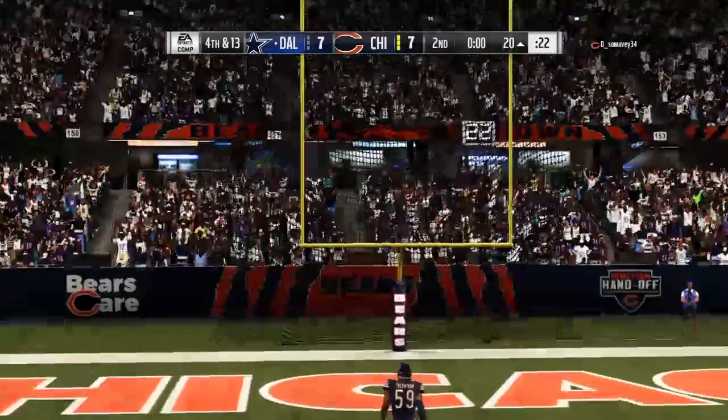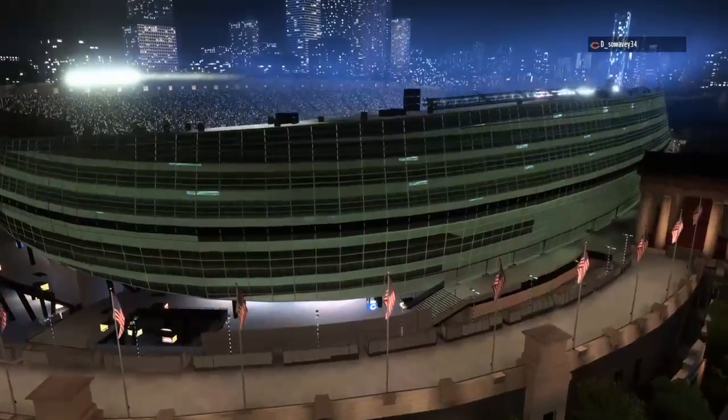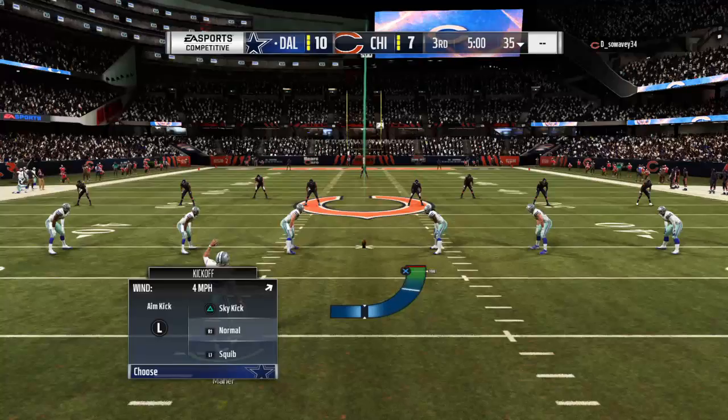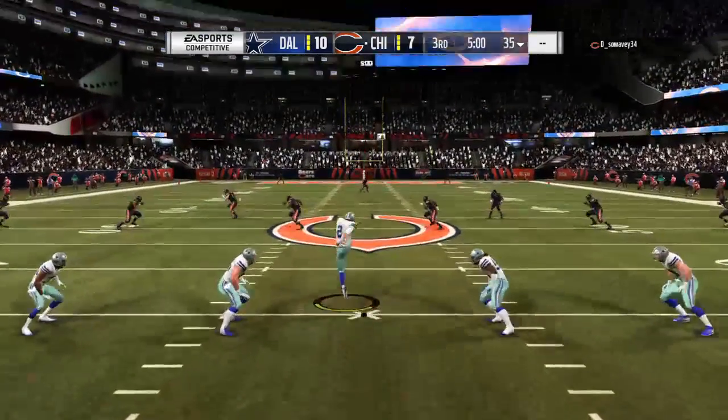And his kick is right there. It's good. So we've hit intermission. It's halftime. This is the NFL, and it's a presentation of EA Sports. Thank you, sir. A field goal separates these two teams as we come back for this second half.